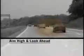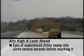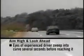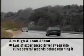Let's watch how the eyes of 2 experienced drivers cover the driving scene as they confront 2 potentially hazardous driving situations, negotiating a curve and merging onto a freeway. The same 3 rules that apply to training your vision apply here. First, aim high and look ahead, not down. The eyes of an experienced driver tend to drive ahead, typically sweeping into the curve several seconds before her car reaches it. 2, keep your eyes moving.